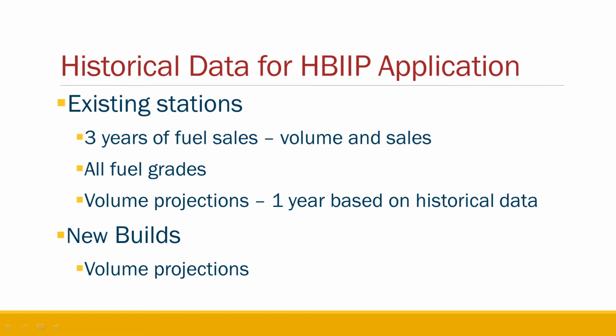So they're going to have to provide us projected. And projections, yes. What's acceptable as far as projections? So we're only talking on the form about 1 year. That's okay. When we're talking about an average of 3 years, we're trying to get 1 year, a reasonable estimate of what 1 year of fuel sales would be, or fuel sales volume. And so when we're talking about a projected estimate for a new station, that's what we're talking about, what 1 year might look like in fuel volume and fuel sales.